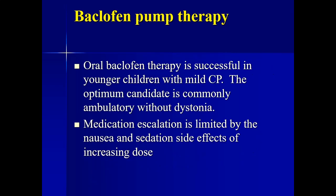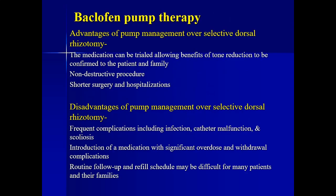Oral Baclofen proves to be very effective for spasticity management in young children with cerebral palsy, especially children who do not have much large muscle mass. The optimum candidate is commonly ambulatory without dystonia. As they grow taller and increase their muscle bulk, however, the medication proves less effective. Dose escalation becomes limited by nausea and the sedation side effects of the increasing dose.